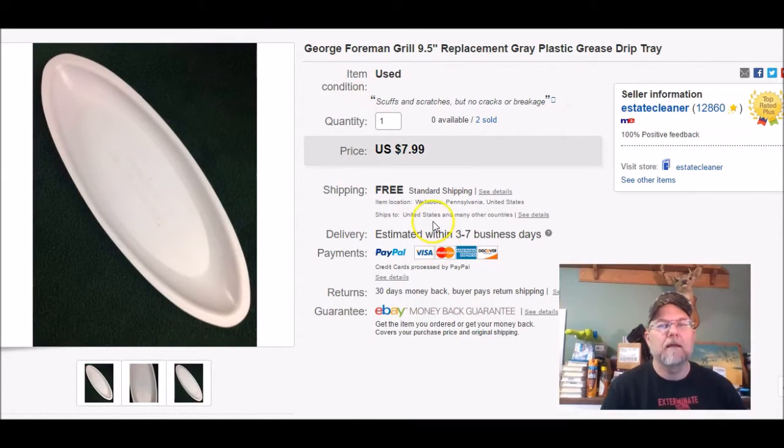Next. Another one of these George Foreman grills. I got these at the same time. They were two of them, taped together at the Goodwill store. There was two of them for 79 cents. So basically, I paid 40 cents each for them. And this is the same thing. It sold for $8 free shipping.